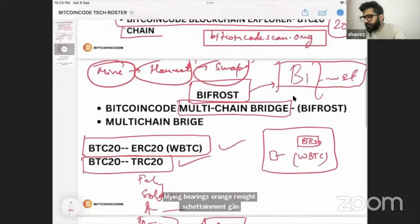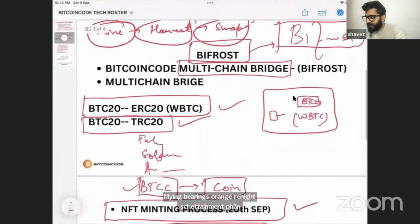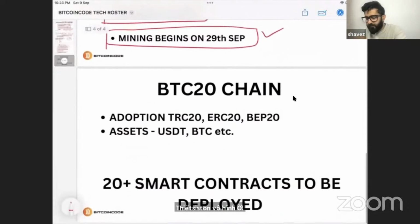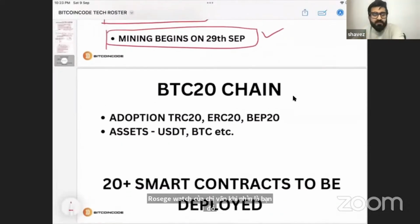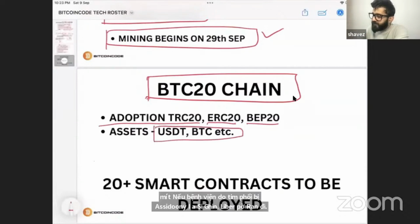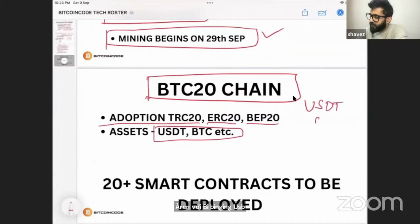So this is the whole process which is working in the background in my head with my tech team. And this is how we will move forward. Talking about the BTC20 chain, BTCC smart chain, there will be adoption for TRC20, ERC20, BEP20, and we will be bringing USDT on the BTC20 chain.